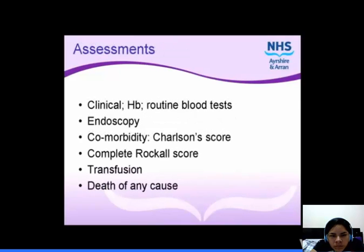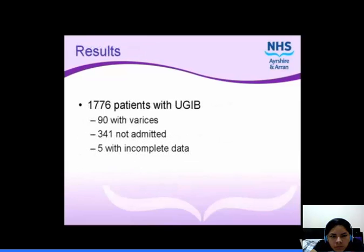Patients' assessments included the following: hemoglobin and other routine blood tests, endoscopy, comorbidity using Charlson's score, the complete Rockall score for upper gastrointestinal bleeding, the need for blood transfusion, and death of any cause. 1,776 patients presented with upper gastrointestinal bleeding, of whom the following were excluded: 90 with varices, 341 who were not admitted, and 5 who had incomplete data.